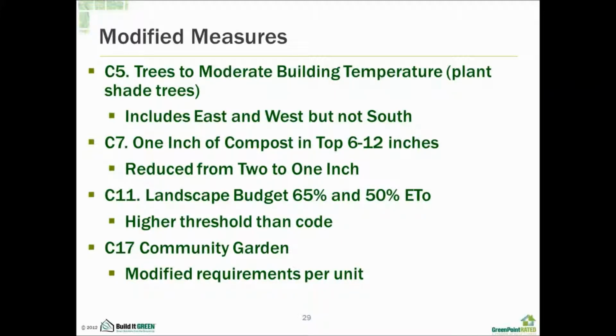We have several modified measures you can see here. Under C5, trees to moderate building temperature, this is our current measure, which is plant shade trees. It does include the east and west, but not the south. So we revised the criteria slightly to actually be an accessible criteria. C7, 1 inch of compost in the top 6 to 12 inches, is reduced from 2 to 1 inches. C11, the landscape budget, is now 65% and 50% evapotranspiration rate, which is a higher threshold than code.